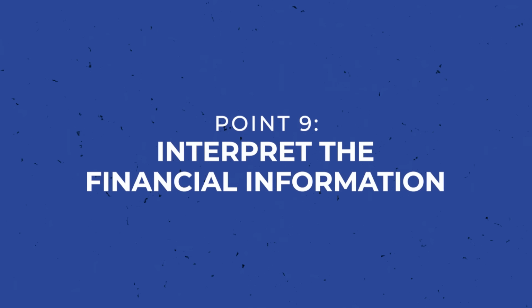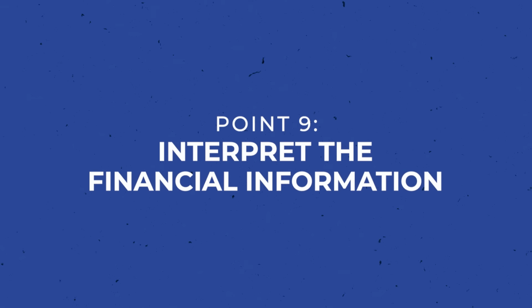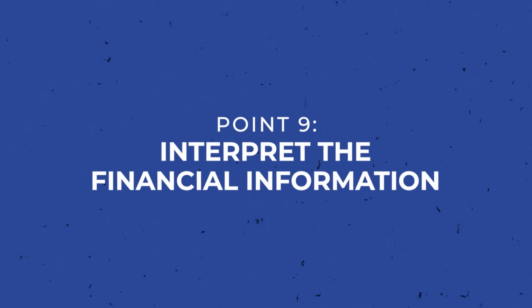Okay. Number 9, a CFO should be able to interpret financial information and deliver it to anyone. I mean that your CFO should be able to look at your financials, understand what's happening, and speak in plain language to anybody in the organization who needs to know information about the financials.